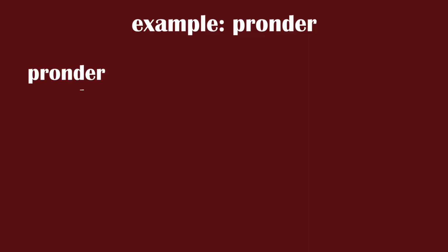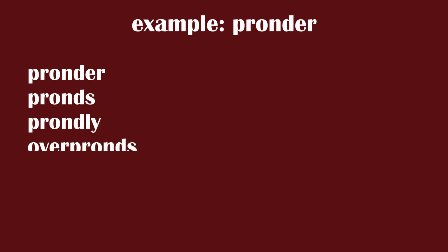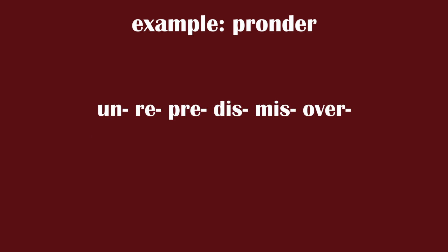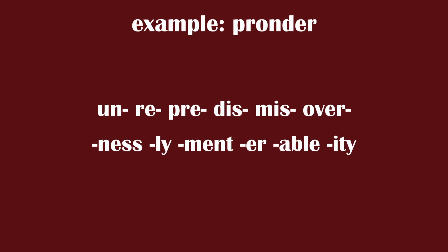A pronder is someone who prawns, and the pronder does this very promptly. But maybe sometimes he overprawns and things become a little dispronded, or unprondable. Even though prawn is a totally made-up word, you're able to understand how these derivatives relate to the base word because you recognize the patterns that we commonly find in real words. By adding affixes like un, re, over, or ness, ment, ity, we're able to change the meaning of the base word and change words from one word class into another.